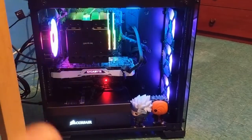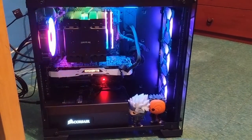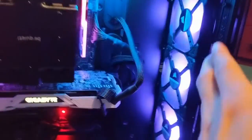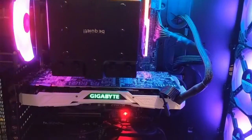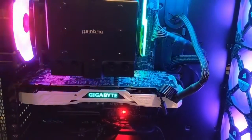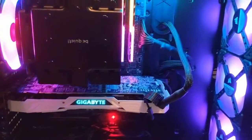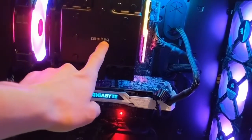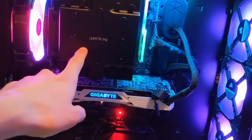So first thing first, the case. It is the Corsair Crystal 570X RGB case, which comes with the three built-in RGB fans. The motherboard, it is the ASRock LGA 1151 Intel C370, which has Intel Core i7-8700K. This is the Be Quiet CPU Cooler Master.